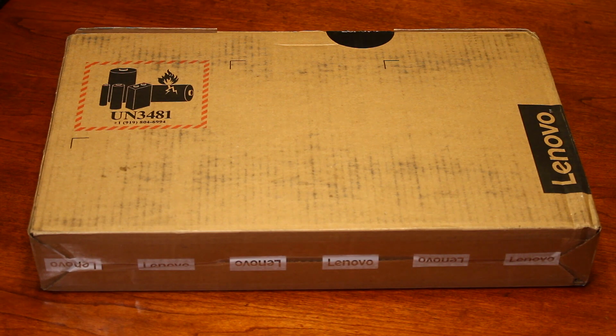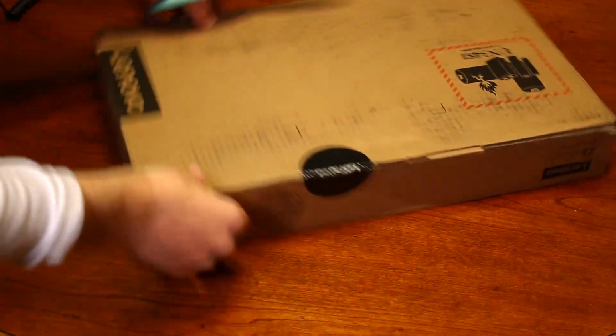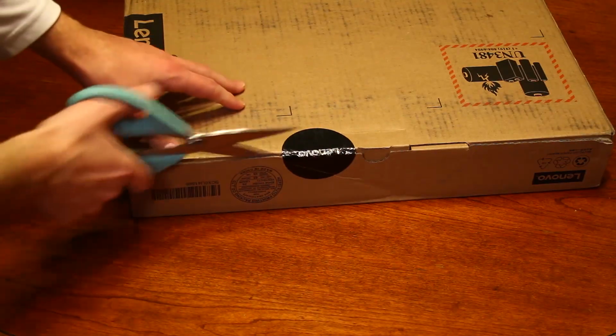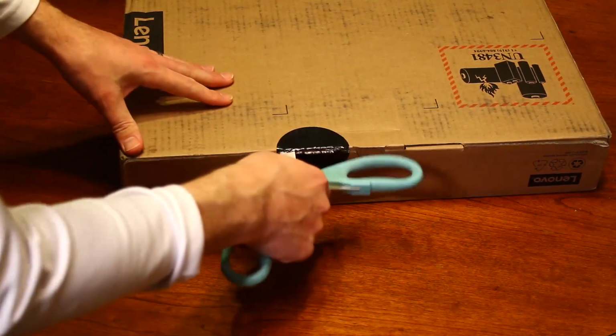Let's unbox it and see what it looks like coming fresh out. All right, so I'm going to try my best to keep everything in frame on this, and I'll try to keep it in focus. Again, I don't have the best camera for all of this. As I mentioned in my other video, my camera's got some issues, so I am doing my best to work around those. I don't even have a proper knife on me, so I gotta use kitchen scissors.